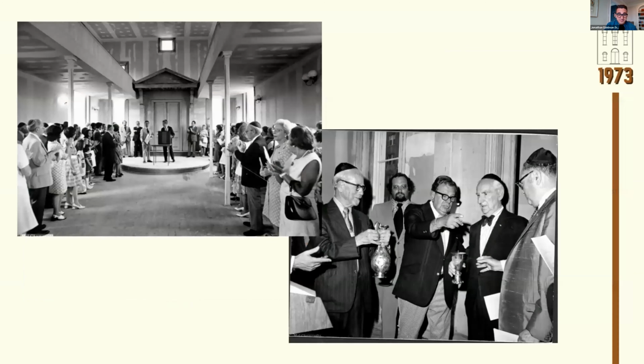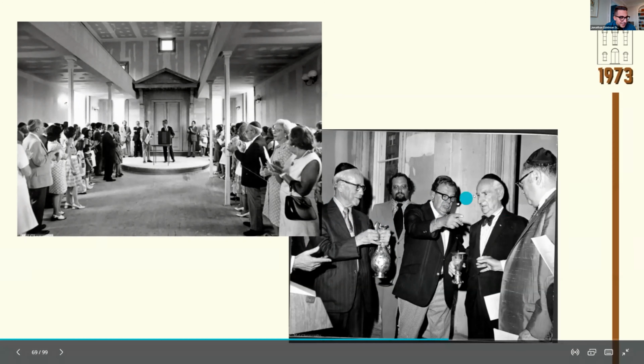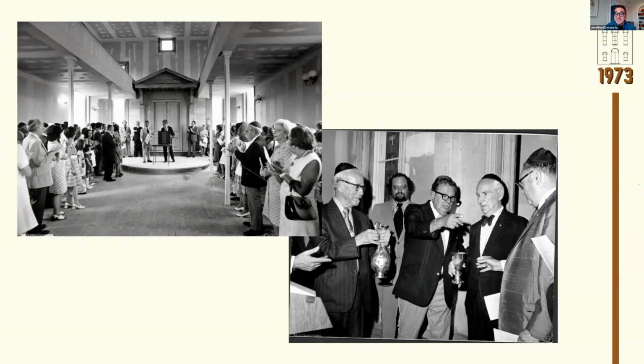So in 1973, while renovations were happening, the Historical Society, in partnership with Adas Israel Congregation, held the first Jewish prayer service in over 6 decades in the building, as a symbol of its return to Jewish roots. These 2 older gentlemen here were invited to participate in the service, Louis Marks and Hyman Goodman, both of whom had had their bar mitzvah in the original Adas Israel Sanctuary when it was originally used as a synagogue.